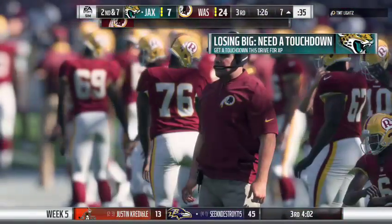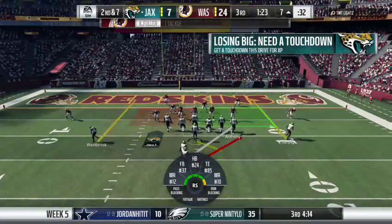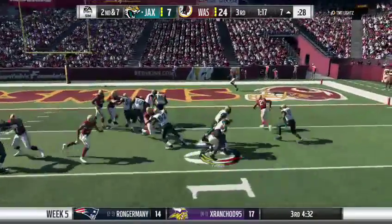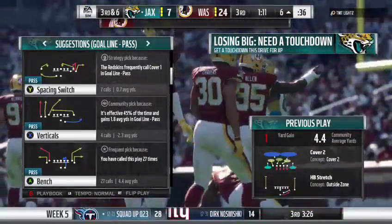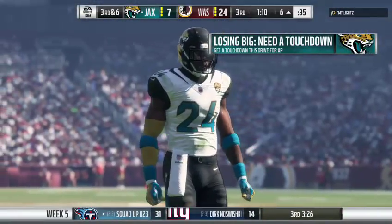2nd and goal. Well, this is how you shake the thoughts of that interception on the last drive. You come out and start this one 4 for 4. And watching him throw it around with that type of confidence reminds me of a guy I played with way back when who told me, I don't care if I throw 10 interceptions in a row. I'm going to stay confident, keep flinging it. I just figured there's something wrong with the football. Only a yard there, and that'll bring us to 3rd and goal.